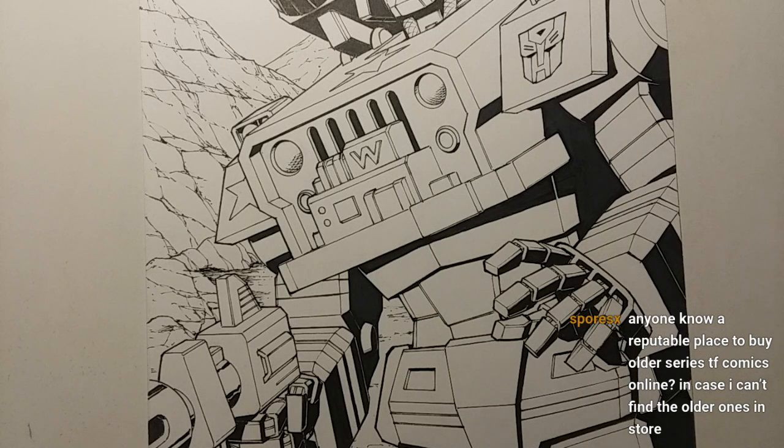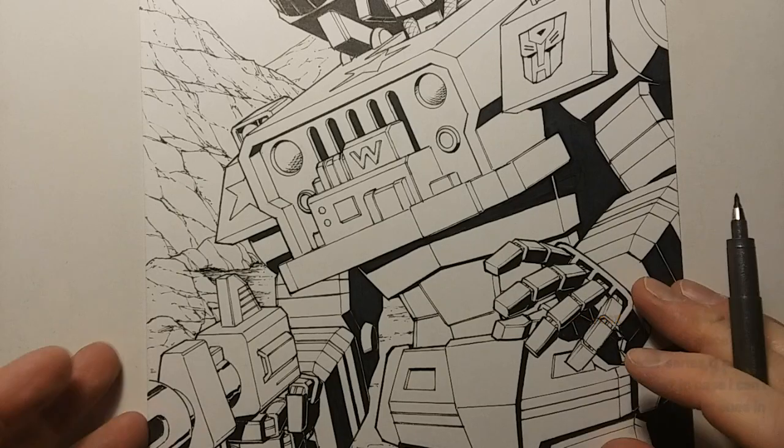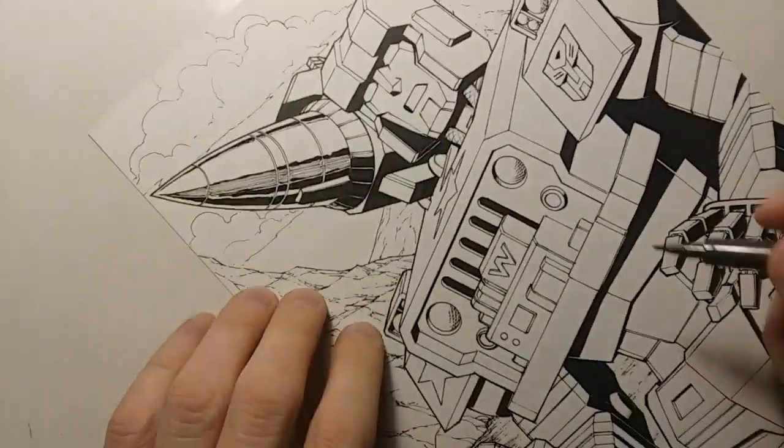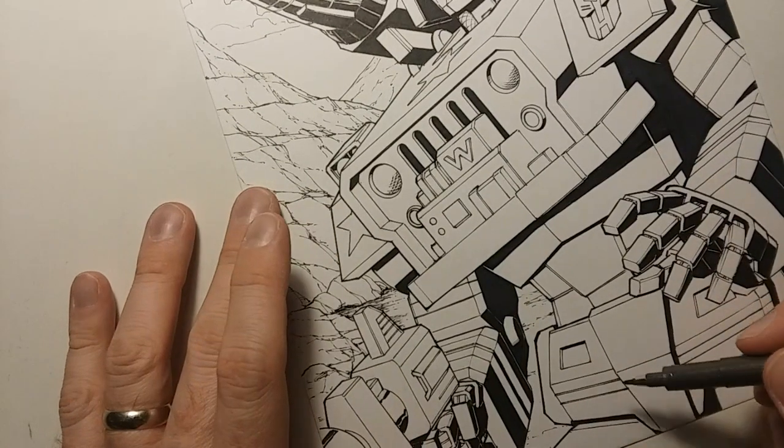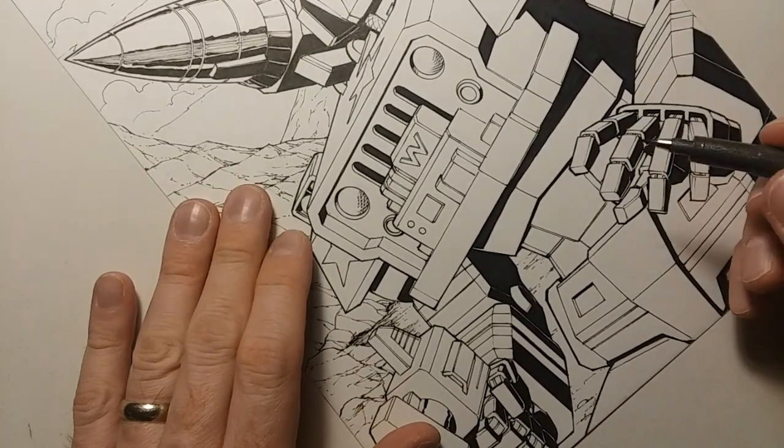Alright, so I'm going to go through and add a little more of a shine effect on some of the metal parts. And then I'll put in some scuffs and detailing where we can.